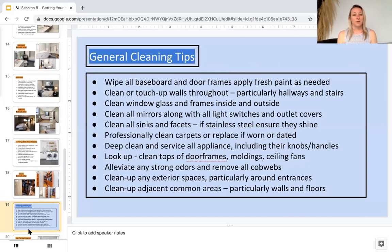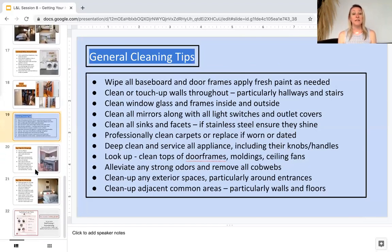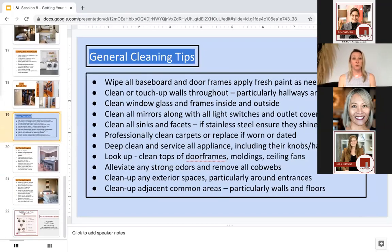We'll move into our last one here, which is general cleaning tips and things that you can do really quickly. This is more so targeted at things that you can do beforehand, but also should be doing right before you walk out the door for your showings. So wipe down all the baseboards and make sure that everything is nice and fresh. Touch up your walls throughout. If you notice that there was a scuff mark from when you walked in the other day carrying that box, just take your magic eraser and give it a little buff out.